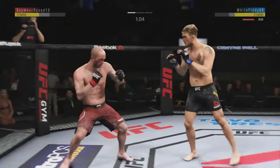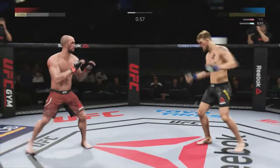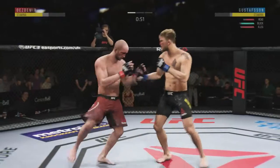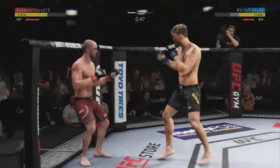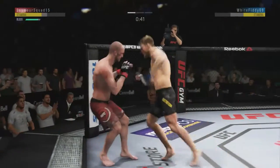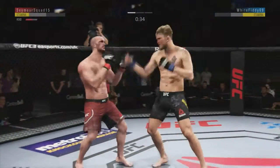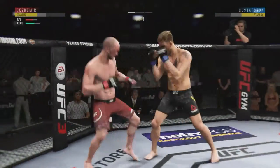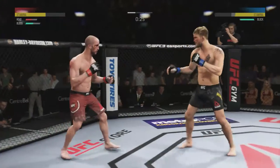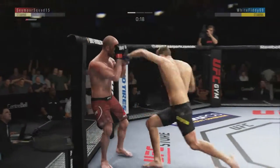Oh, he missed that kick. He hurt him again. Under a minute to go in what has been a wild round one. 45 seconds remain in the round. Oh, nice slip there to avoid the punch by Gustafsson. Oh! This could be it right here.